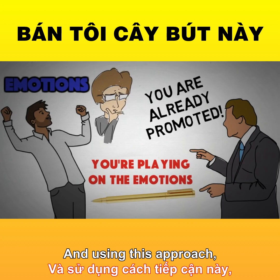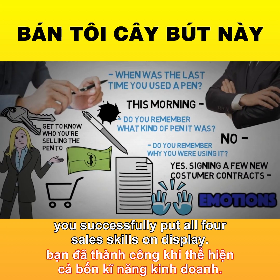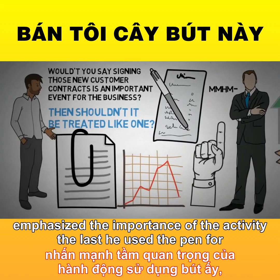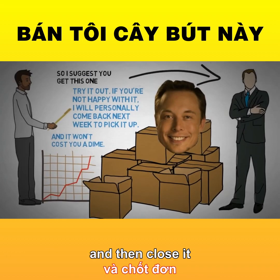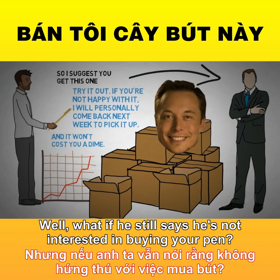And using this approach, you successfully put all 4 sales skills on display. You find out how they last used the pen, emphasize the importance of the activity they last used the pen for, sell something bigger than the pen, get emotions involved, and then close it by making an offer he simply can't decline. Well, what if he still says he's not interested in buying your pen?